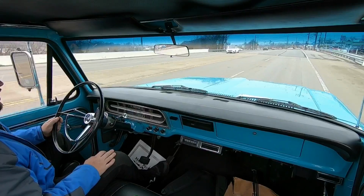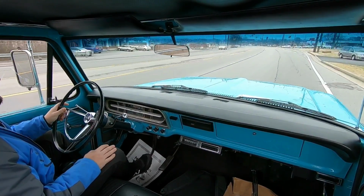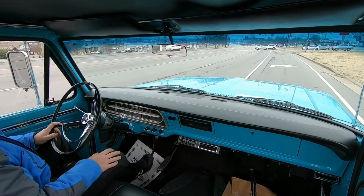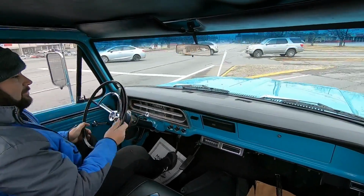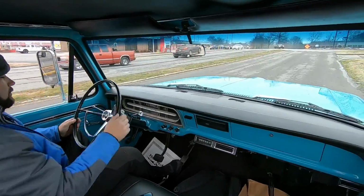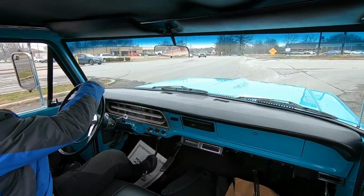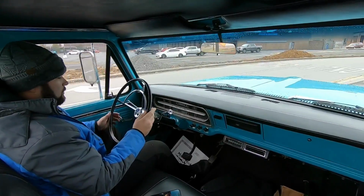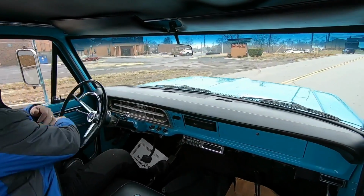Suspension wise, a little bit bumpy. If I was to rate it, I'd probably give it a 6 or 7 out of 10. Probably a 6. Just a little bit bumpy. Not bad at all though. Turn signals are popping up on the dash. Let's try both sides. Yep, both sides working good.